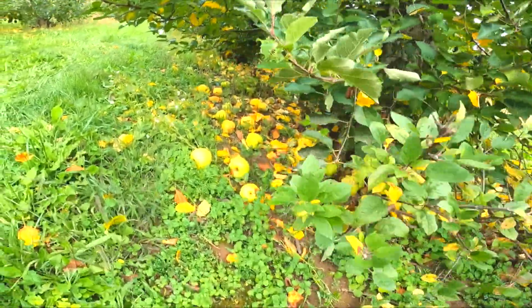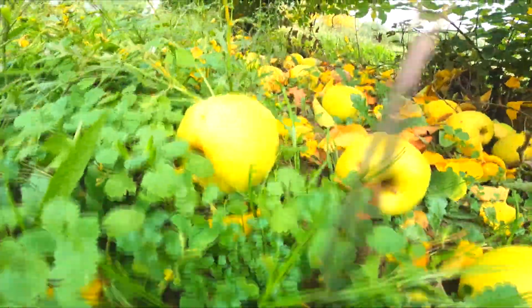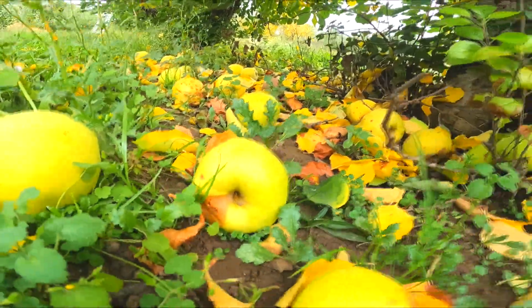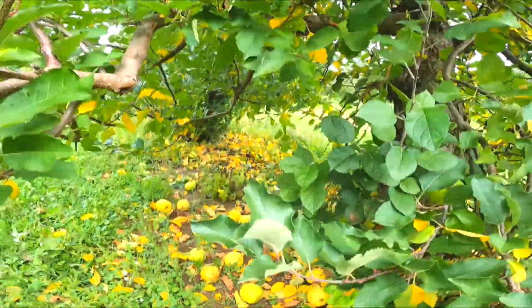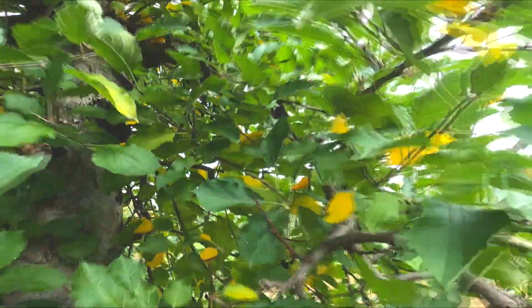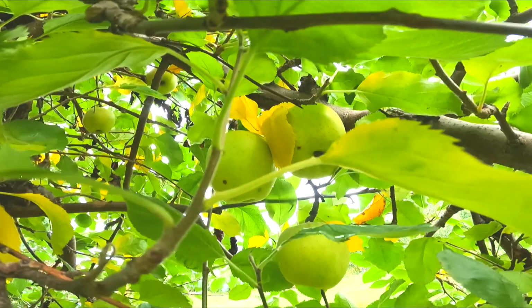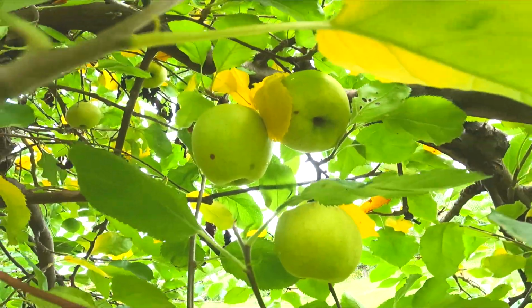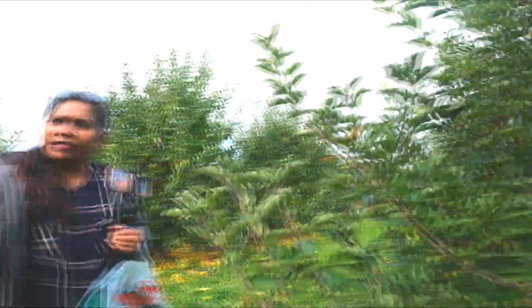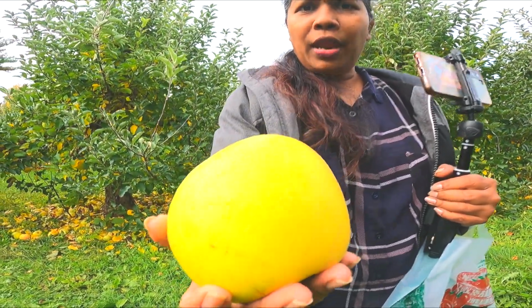Look at these guys. Look how big this apple is. Look. Look at this one. You see down between there, look. See apples? Look at this one, guys. You just picked that? Yeah. So why didn't you record yourself picking it? No, I picked it up.